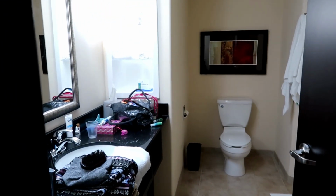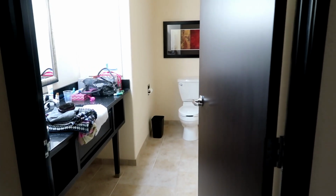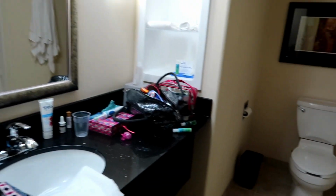It's Saturday morning, and I just realized I didn't give you guys an update. We got into our hotel last night and I thought I'd do a quick hotel tour. This is the bathroom. This is the shower. It doesn't have a door, but it comes back into here, which is kind of funny.